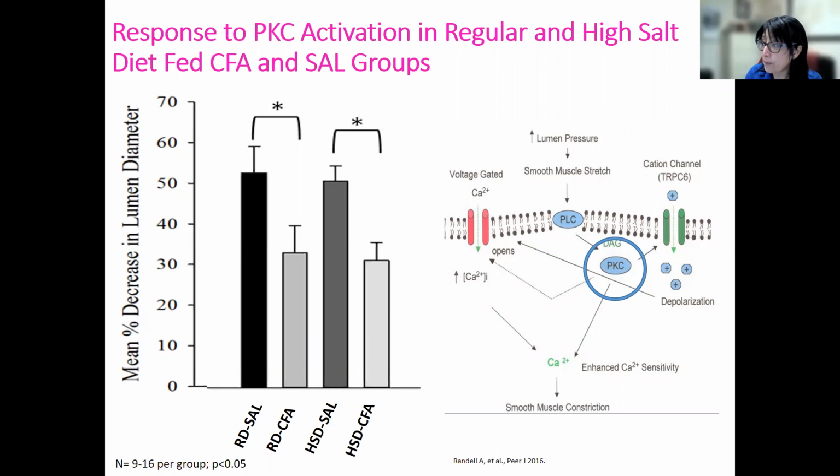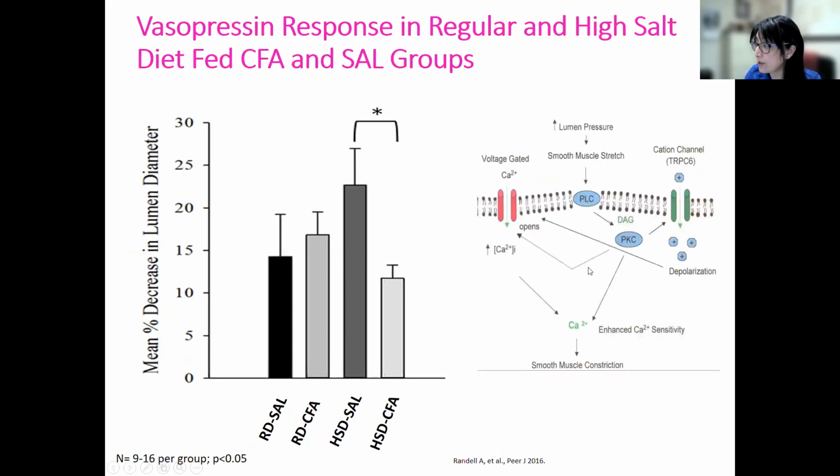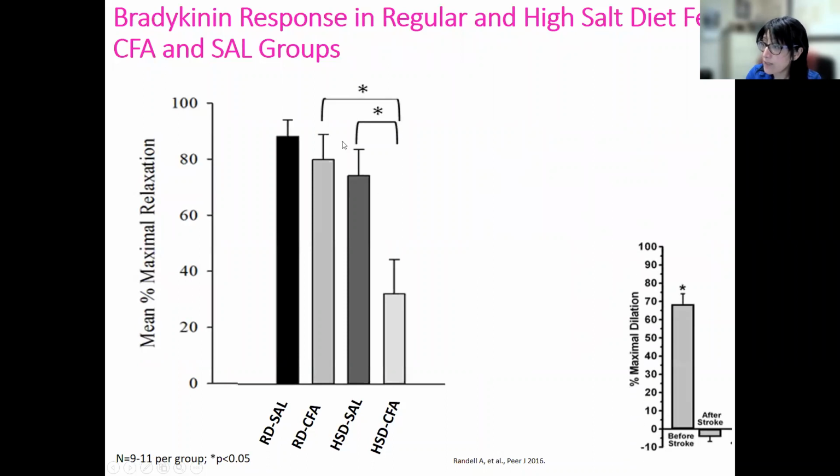So the next question was, does intracellular calcium release have an effect? So we took a look at the vasopressin response in our regular and high salt diet fed CFA and saline groups. We saw that in the high salt diet group, especially, the intracellular calcium release response is actually diminished if they had monoarthritis. And then we take a look at the endothelial response as seen with the bradykinin in a regular and high salt diet response as well.